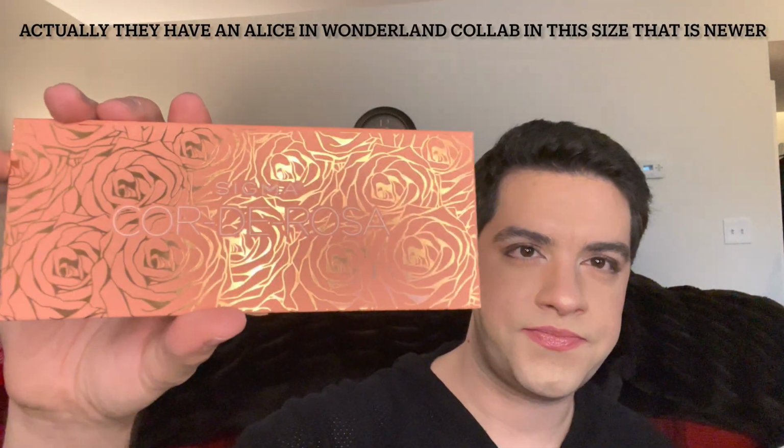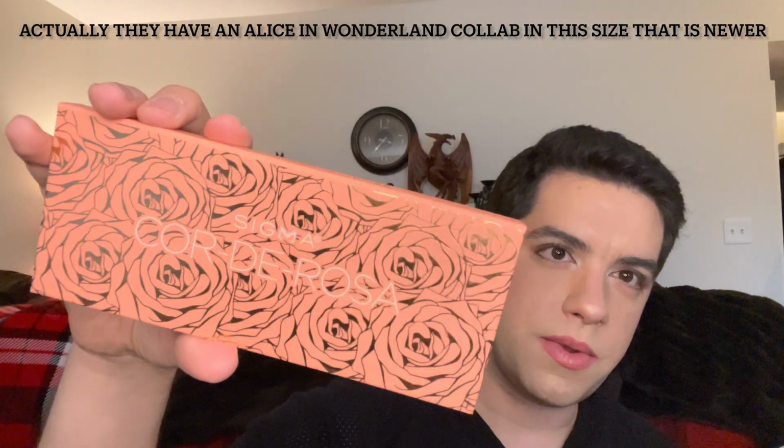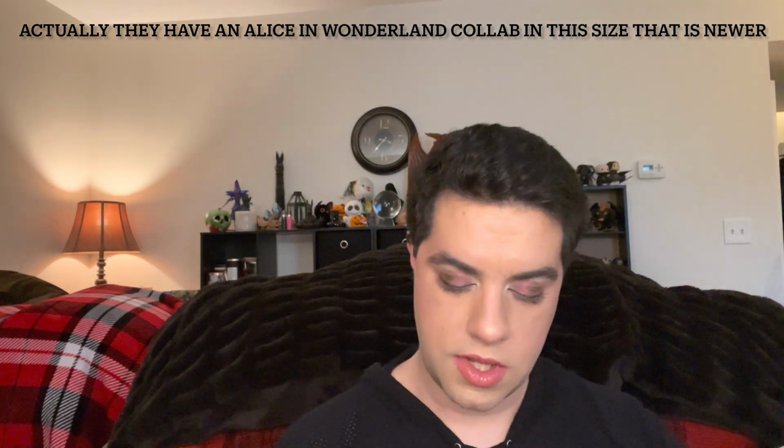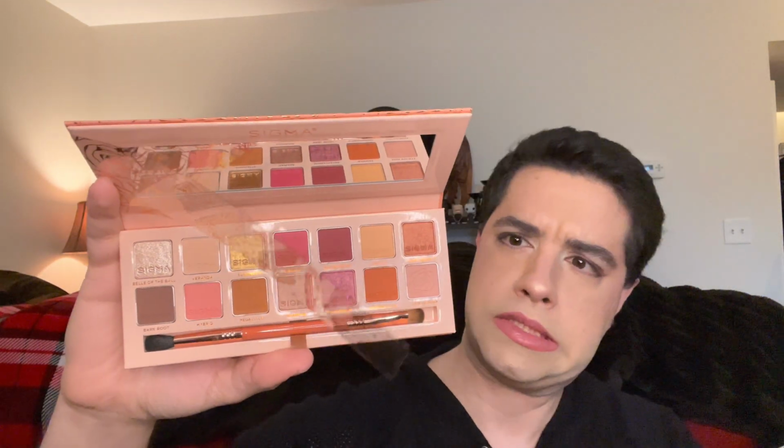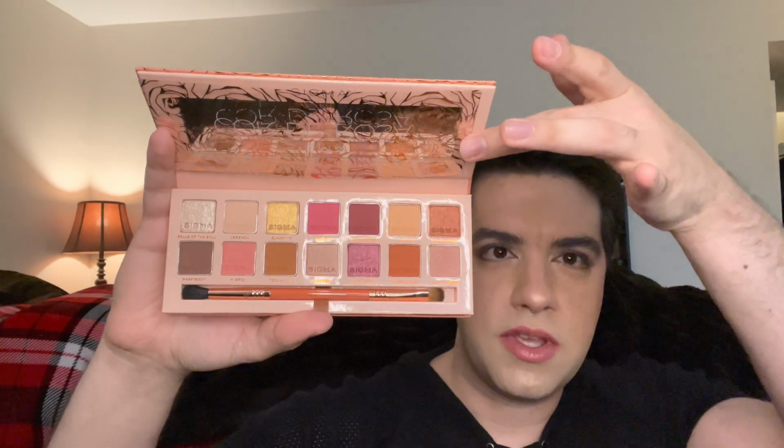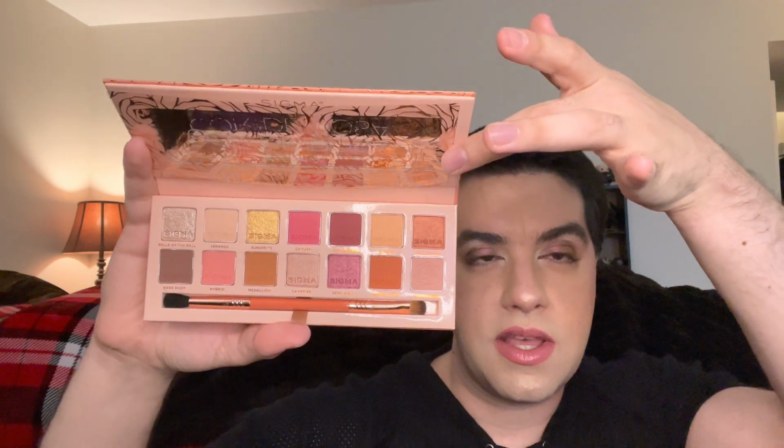I was thinking maybe I would get the New Mod palette, which is their newest palette of this size. But I went with Corda Rosa because I just felt like this color story was a little bit more unique to my collection. And it's beautiful. Look at this. This is such a fun, summery, gorgeous palette.